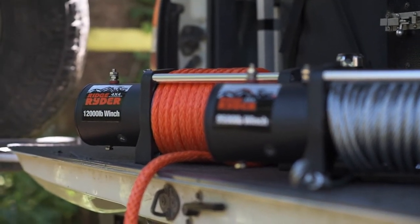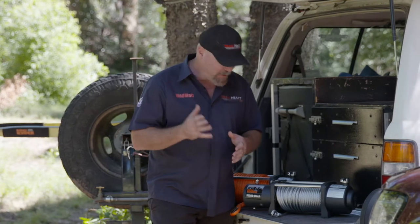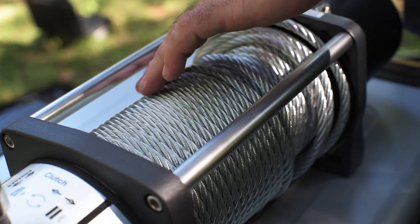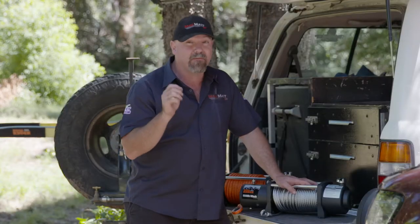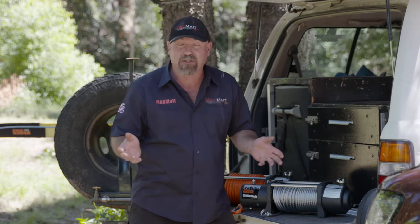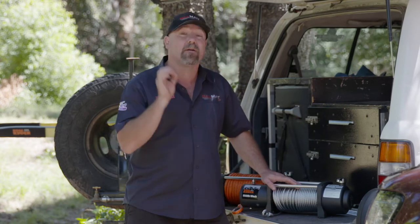There's predominantly two different types of cables that we use on our winch. Now on this one here, we've got a steel cable. It's got some great advantages. It's extremely strong and it resists abrasion from rocks and stuff like that very, very well. It's got a few disadvantages though. One is it's quite heavy. The other is when it breaks, it becomes like a slingshot and can cause some serious damage. So we do tend to be very careful with maintaining the steel ropes and make sure they're always in good condition.